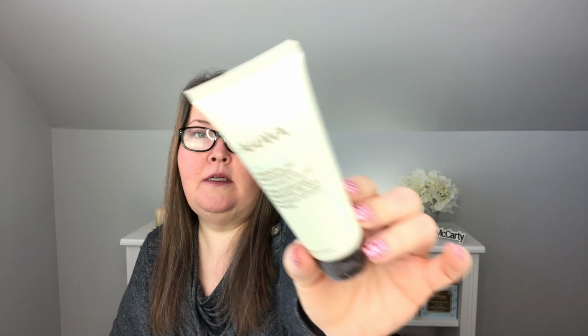It rubs in quickly, so it winds up feeling light on the skin, but it's packed with soothing, hydrating ingredients like aloe, vitamin E, and urea, a humectant that also helps exfoliate dry, dead skin cells. It is 75 ml. This is full size and it has a $78 value. So now we've blown the value of the box out of the park.